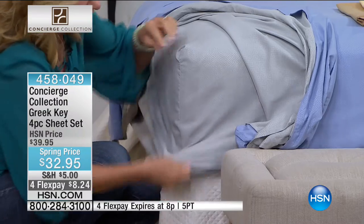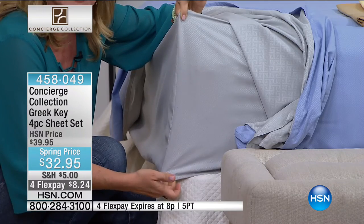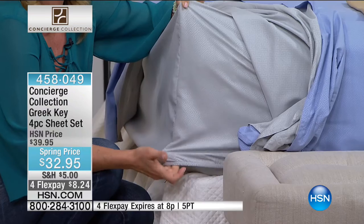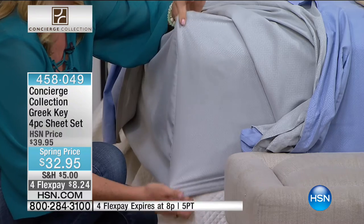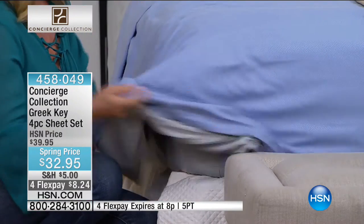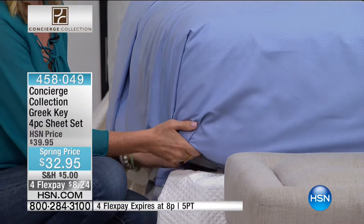But I wanted you to see that if you're picking up a feather bed or maybe you have a super loft mattress pad and you have a deep mattress, this has that 17-inch accommodation. The elastic goes all the way around. Remember, Concierge Collection is an exclusive brand here at HSN, and when we do sheets, our manufacturers always comply with the fit. We want to give you the best fitting sheets. It doesn't matter if it's our 1500 thread count or our microfiber, you can always expect the great fit.